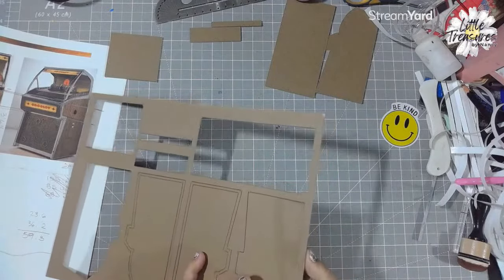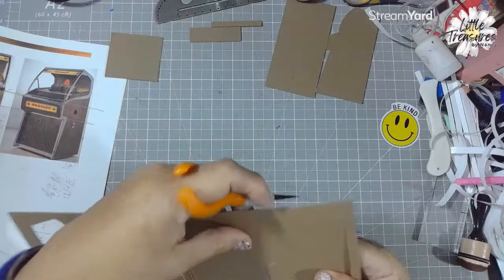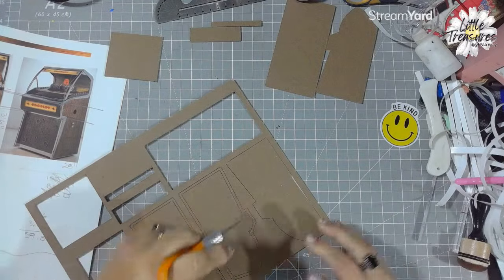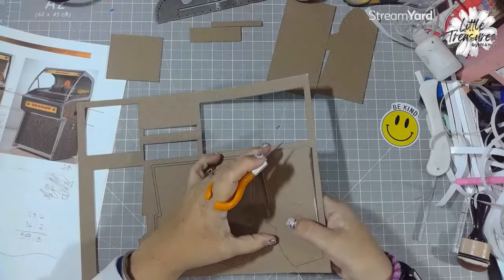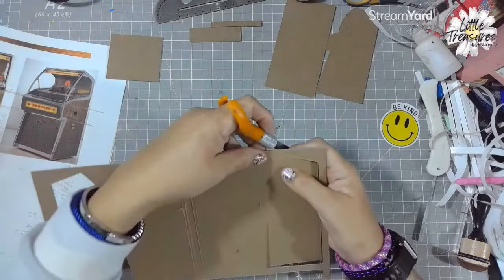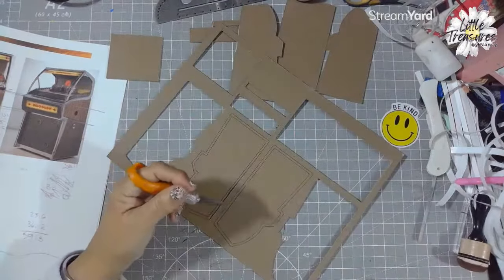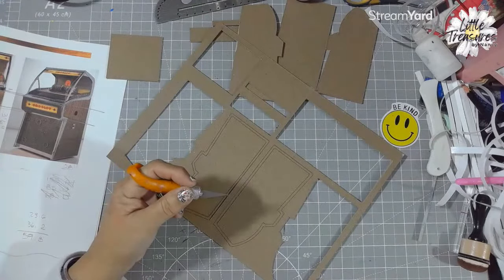No, I haven't done it, Miss Robin. Let me finish cutting this one and I'll do it. Why is not? Let it go. There we go. Let it go. Goodness gracious. And this is for Robin. Also for my website.